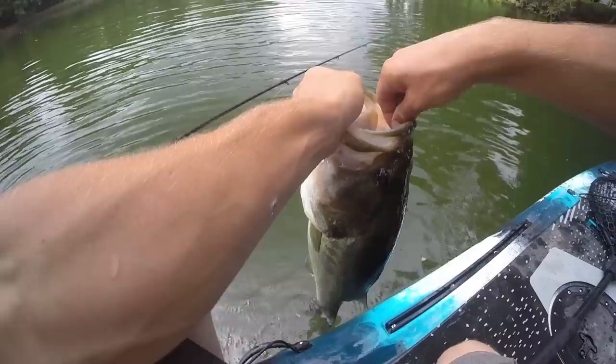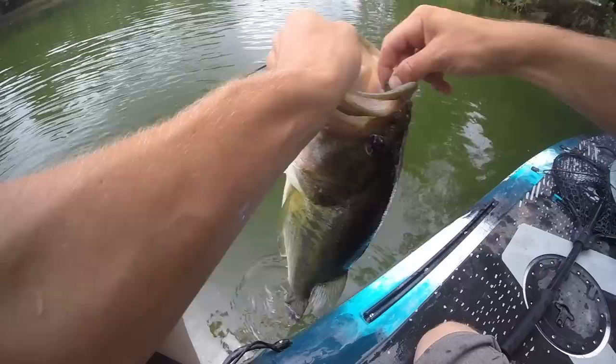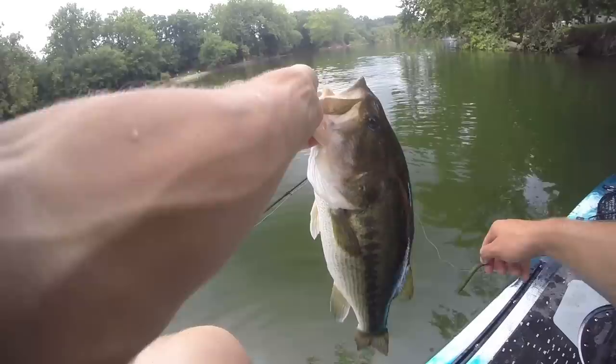Oh, my God. That is a freaking donkey. Yes. That's like a 5-pounder at least. Hell yeah, that was so cool. That was epic. That's a giant. That might even be 6. I don't have a scale with me.